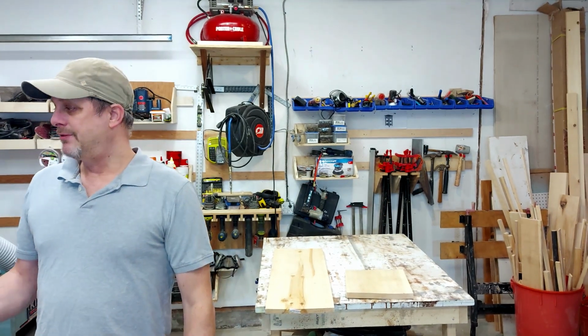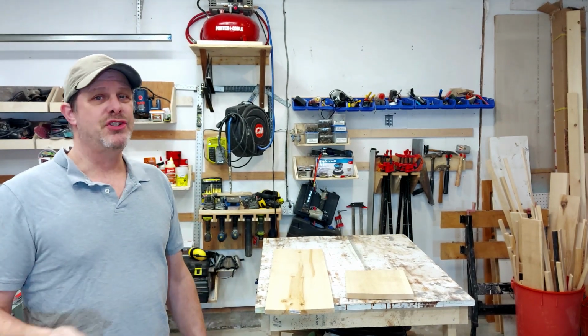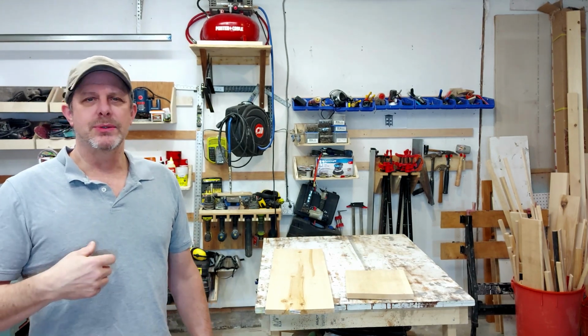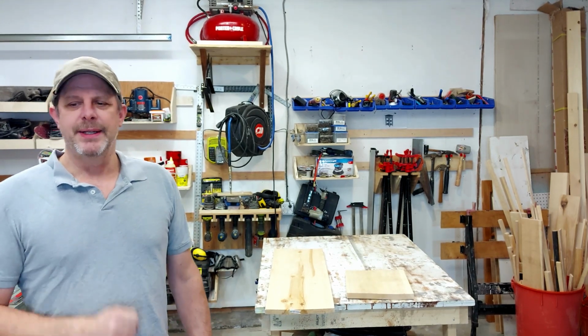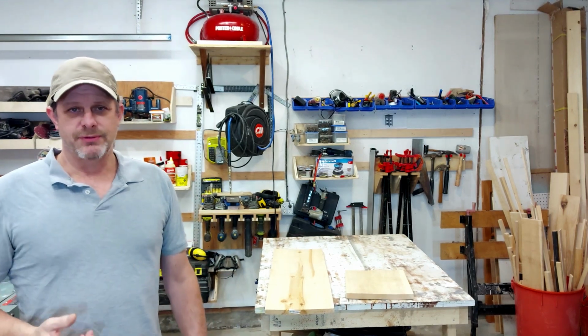If you build furniture and you've been going to the big box store, take the time, check around your area. I'll give a link down below for the sawmill that we use in our area. It's about 20 minutes from here. And you know, check them out. If you're in the Ottawa area, it might be a good source for you.